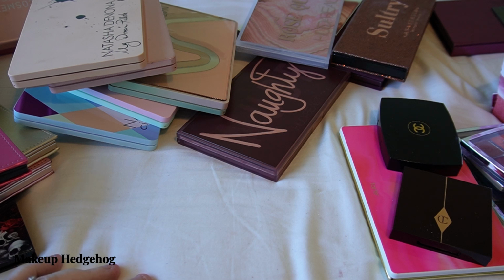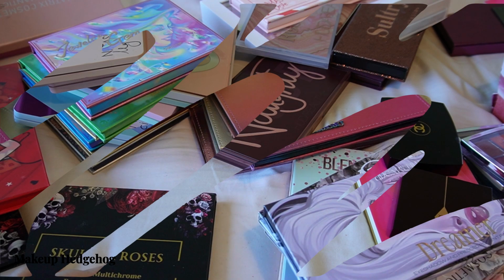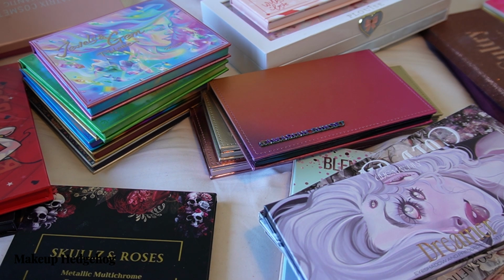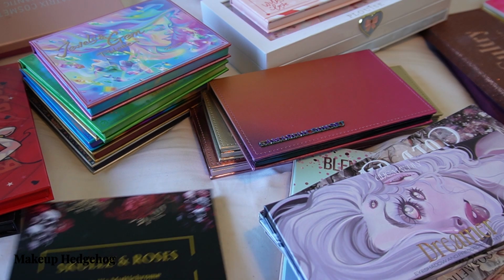But yeah, let's now get to the big pile, which are my indie eyeshadow palettes. So now I think for the most, well, I don't know, most exciting, but this is what many people, because indie eyeshadows have been so trendy for the last couple of years, so in terms of excitement level, these are the most exciting palettes that I own. Okay, first one is this one.